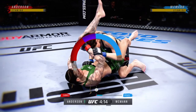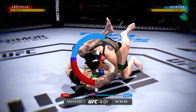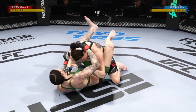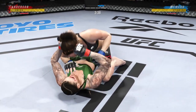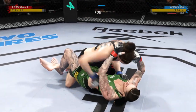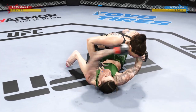Submission attempt for her now. Nicely done. Ooh, nice right hand. Oh man, that left side is getting beat up now. Look at the redness there. Splits the guard, lands the right hand. Well, you gotta try to stay busy off of your back. She's doing it here. Nice punch.